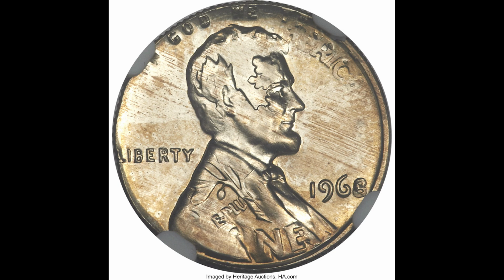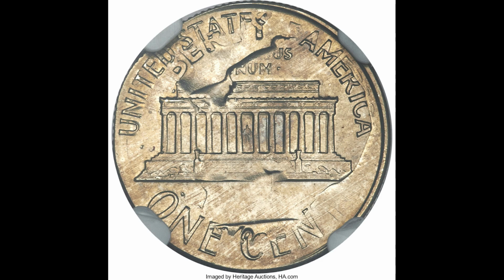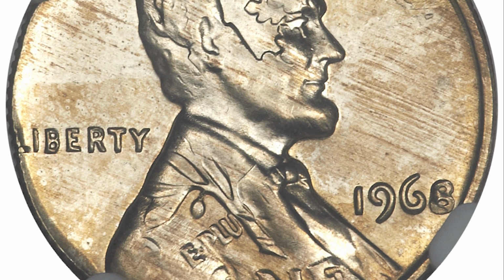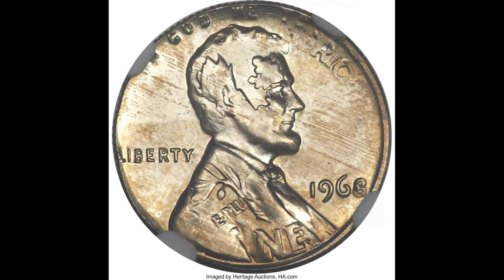This one's pretty cool. This is a 1968 Lincoln cent. No mint mark, so that means it was minted in Philadelphia. Struck on a 1968 dime planchet, graded by NGC mint state 64. Now immediately you can tell that something is wrong with this coin, and that was because it had multiple strikes on it. You can see in Lincoln's head and in his body there's letters and there's abnormalities. If you see anything like this on your coin, it could be worth a lot of money. This one sold for $630.